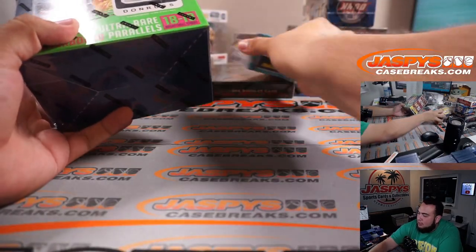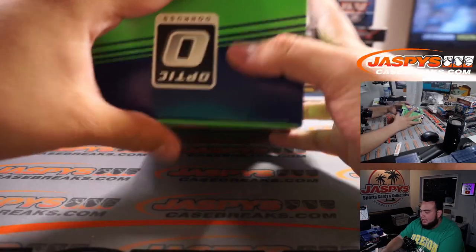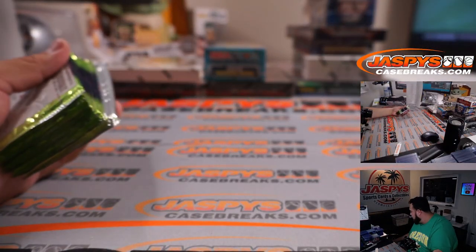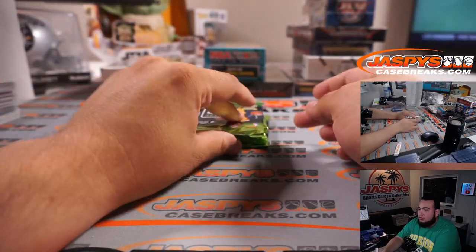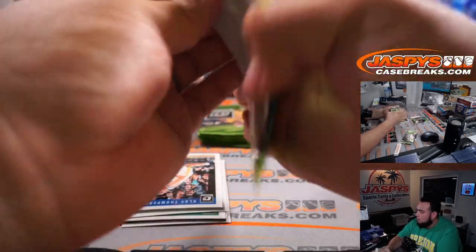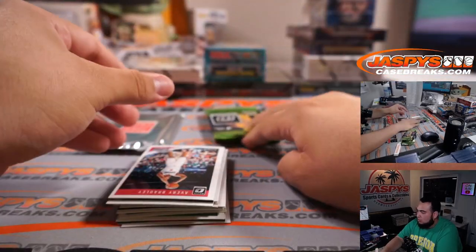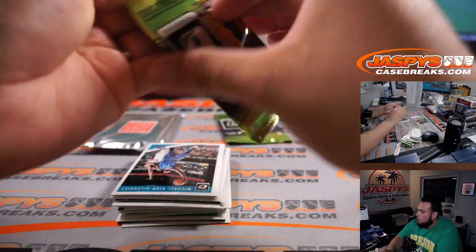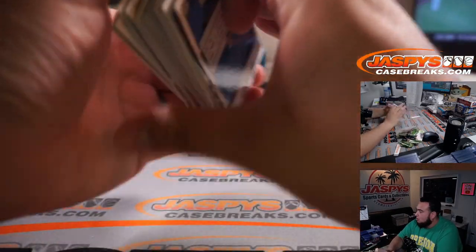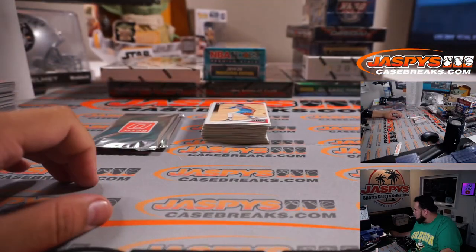Let's go with the last heavy base, and then the rest will be pretty quick. 2018-19. I think the one 2018-19 box. Chase some Luka Doncic rookies. Trae Young. Shai Gilgeous-Alexander. Michael Porter Jr. Stuck to each other.